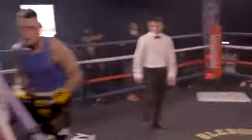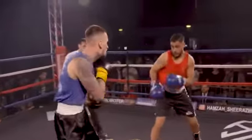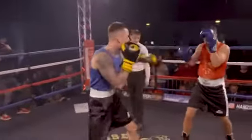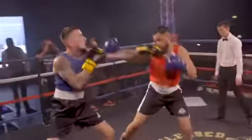Another great right hand. That was a cracking right hand there. He certainly found that one, didn't he, Ali? He's boxing well on the outside. Every time Danny's coming in, he's dropping that one shot and getting out. Smart boxing by ZAIN.